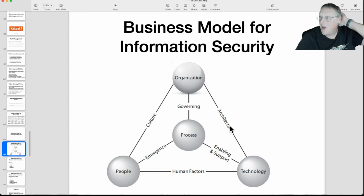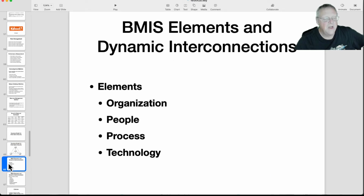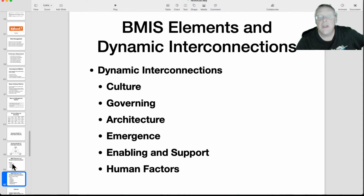So this is the model to just try to categorize all the pieces of your business so you can now organize your thinking and planning. So there's the 4 elements and the 6 dynamic interconnections connecting the elements.